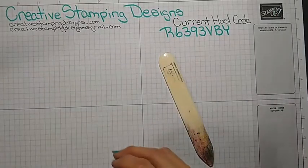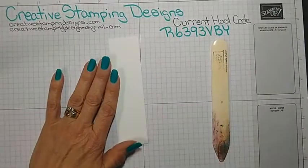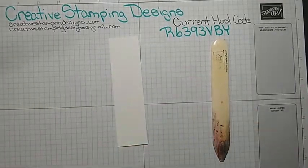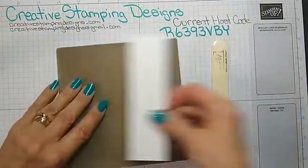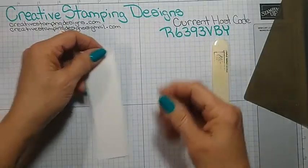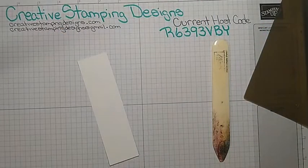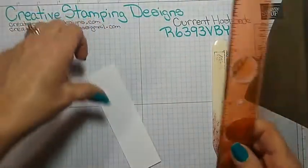Okay, so I took that 1.5 inch piece, and I'm going to get my silicone paper. We are going to make a quilt, I guess you could say. I guess it's kind of like a quilt. I'm not sure. I'm not a quilter, so I don't know.